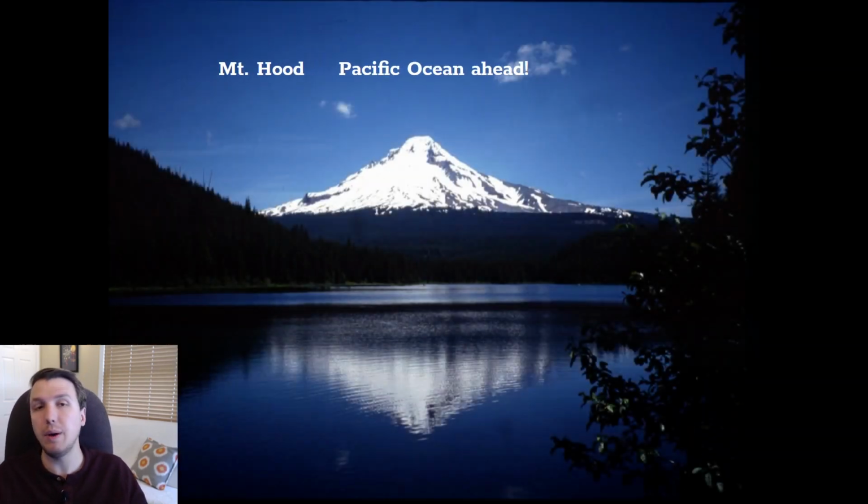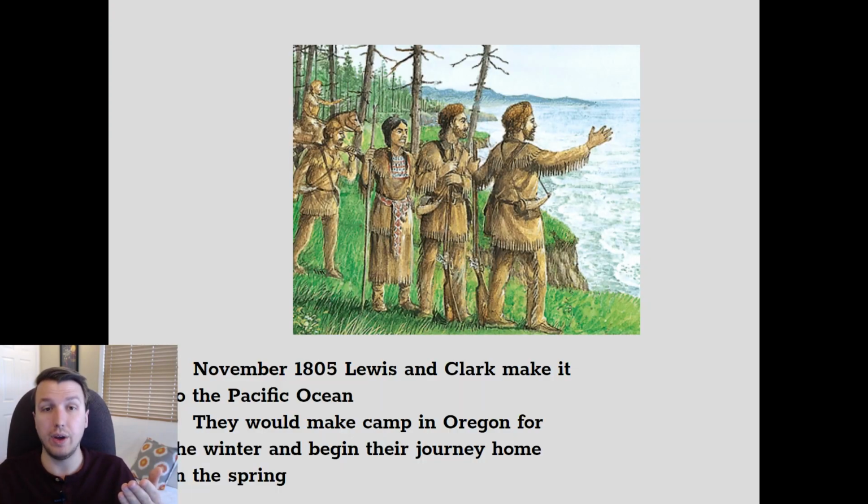They see Mount Hood. They knew about Mount Hood already because this is a massive skyscraper of a mountain, obviously, that they saw from the Pacific Ocean before this. So when they saw Mount Hood, they knew they were miles away. And in November 1805, Lewis and Clark's expedition made it to the Pacific Ocean. They would stay here for the winter.